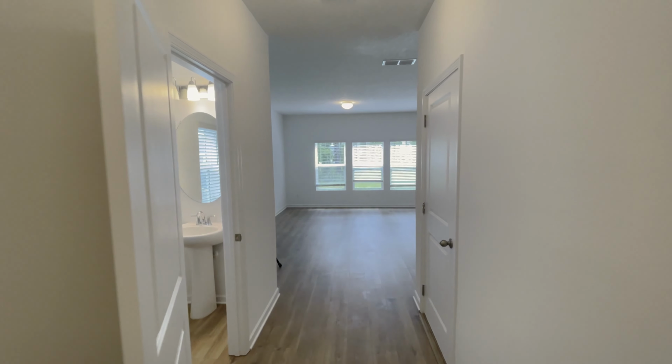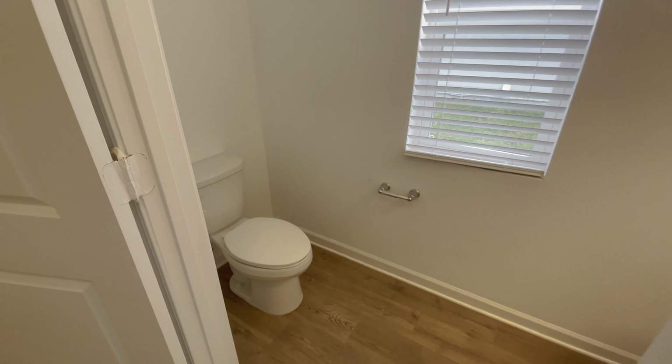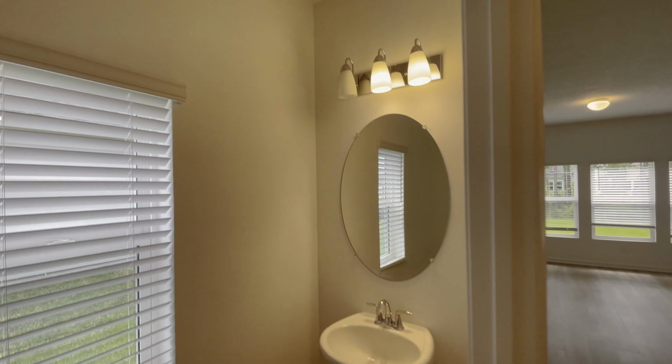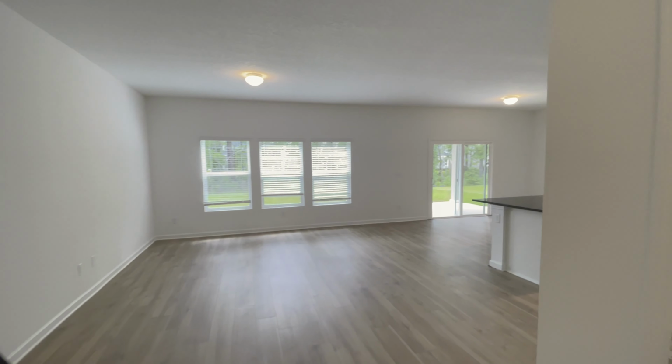Some people that I've helped before wanted somewhat of a hallway leading up to the family room instead of the door opening and you're right in the family room. Guess what? This is the ideal home for you, especially if you're looking for a 2-story, 4-bedroom, 2.5-bathroom home. All right.